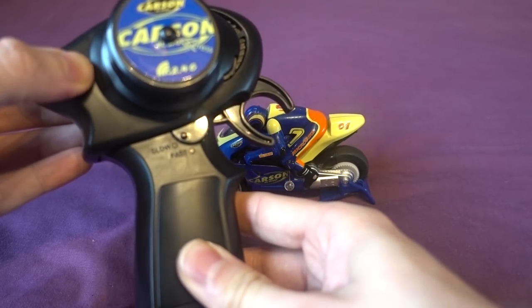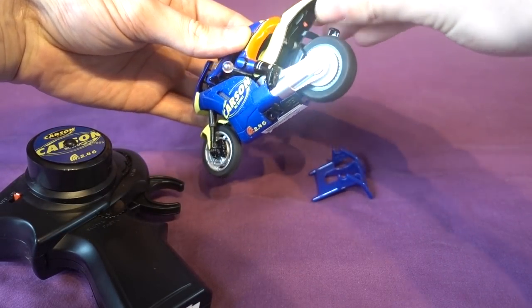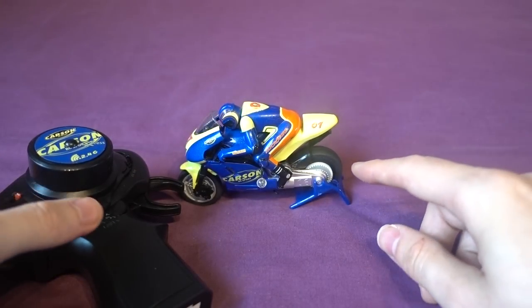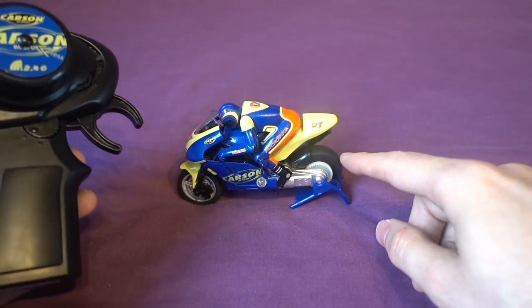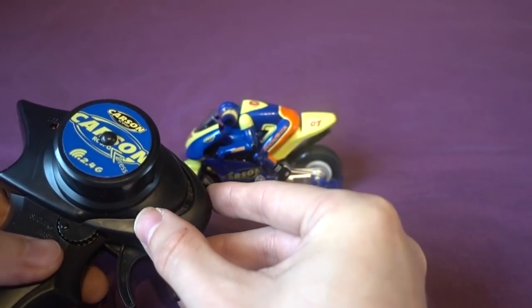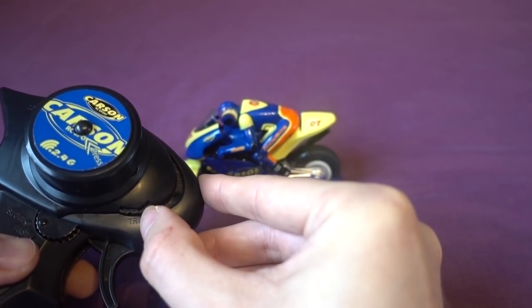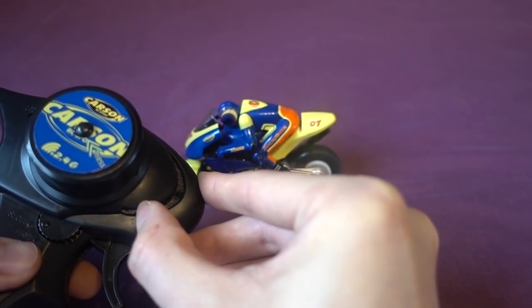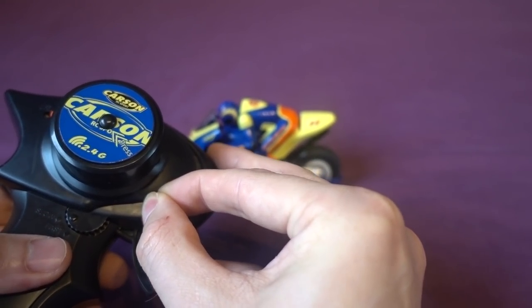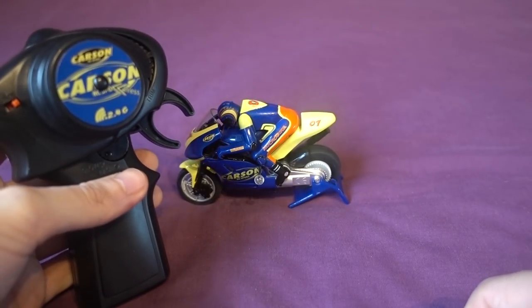So let's give a little demo. I'm going to turn the controller on, and then underneath here, flip the switch, and you can hear the gyro spooling up. Now the wheel is only moving very slightly, but I imagine if I move the trim that the wheel will start to change speed. Yeah, there you go, look. So the trim is actually for the throttle and not the steering.